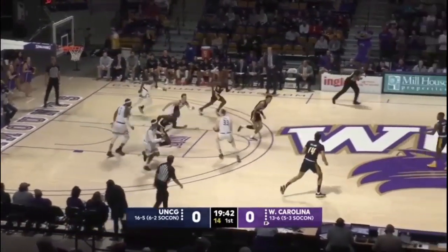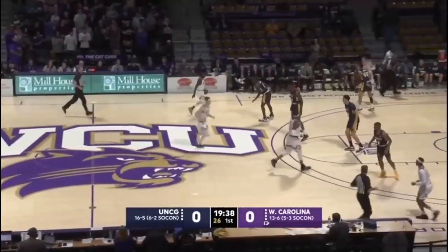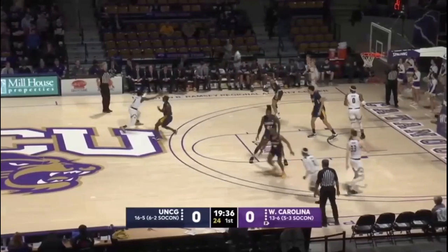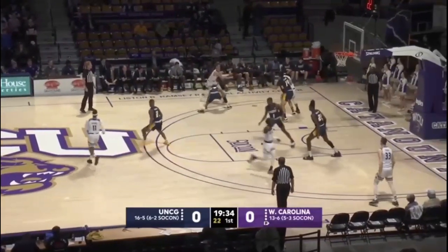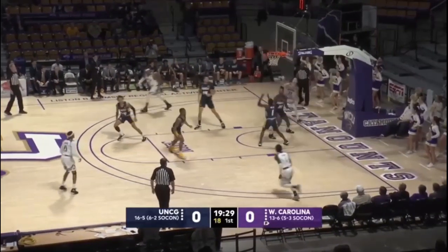Long triple by Galloway's no good. Otto Steger tracks down the rebound for Western Carolina. So one and done. Catamounts keep the Spartans off the boards on the opening salvo. There's that matchup you mentioned, and of course it's not going to be Dickey, it's Galloway. And how about Otto Steger getting free?